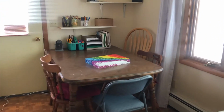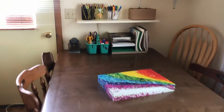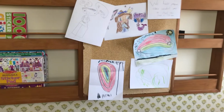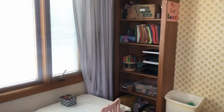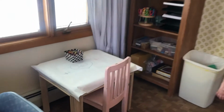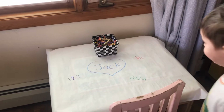So the other room is more of our homework room, but we can do art all together. This is where Jack can have fun. Okay. Look, I made a little table for Jack right here. So he can color at this little table and it says Jack. A, B, C, D, E, F, G. So he can color there.